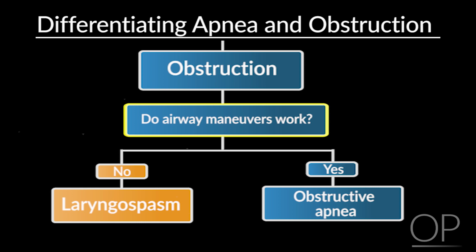So by realigning the airway, doing a little bit of jaw thrust to help the patient along, does the patient begin to breathe? If they do begin to breathe, then what you've had is obstructive apnea, and you need to help the patient with their airway alignment. If they do not breathe with proper airway alignment, then what you have is laryngospasm, that despite the fact the patient is trying to breathe and has an airway that is properly aligned, they're trying to fight against closed vocal cords.